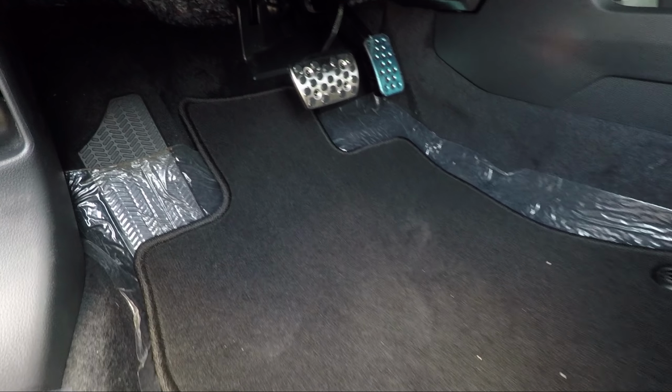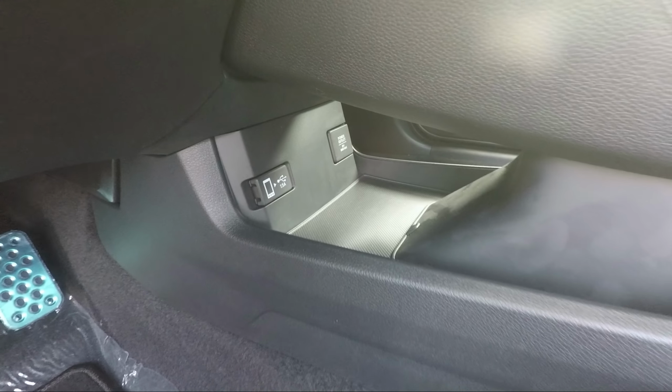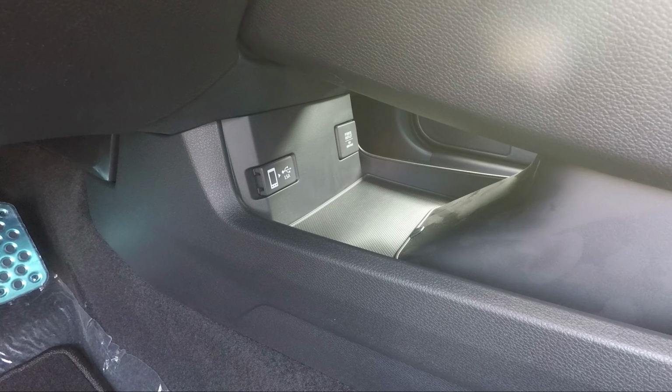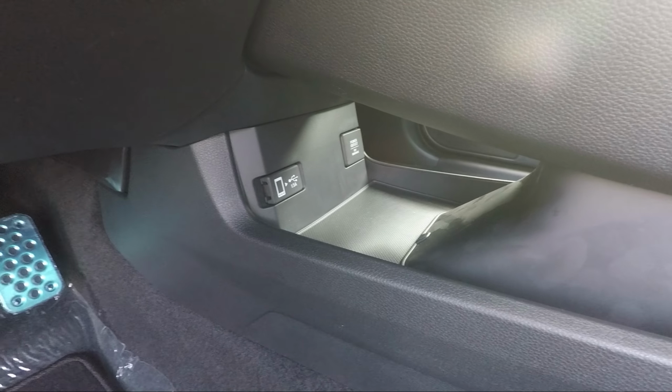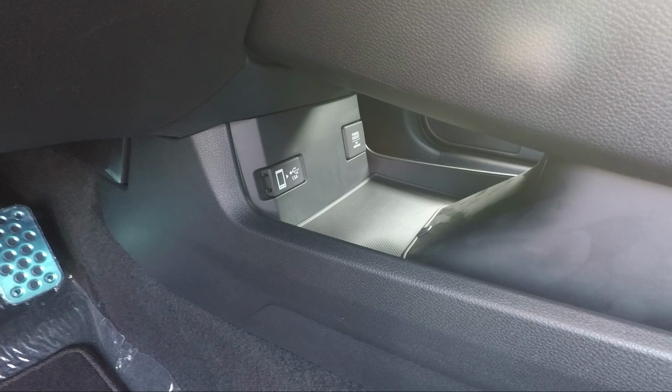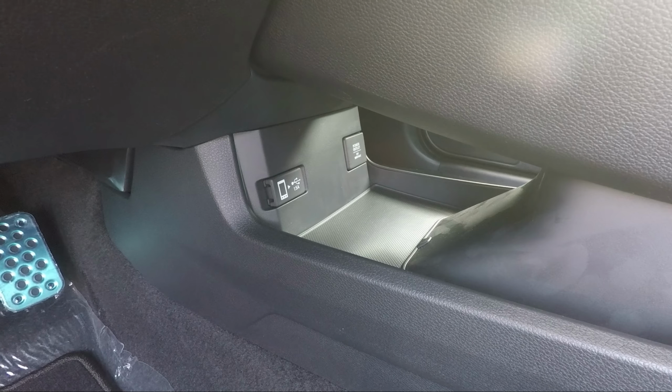Just past that you'll have the sport pedals, which they throw in for the sport touring model. Just a little bit further past there you have the 1.5 amp USB port and a 12 volt power outlet. That's the USB port you'll use if you want to utilize Apple CarPlay or Android Auto. Just plug your phone into there and it'll work right away.